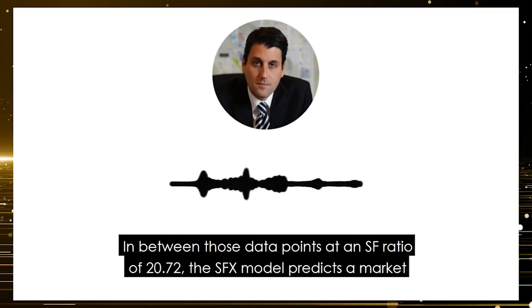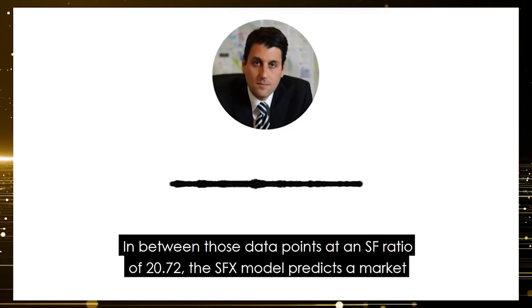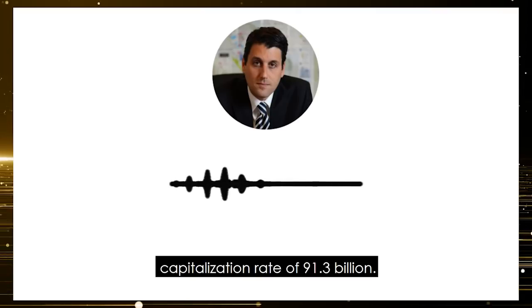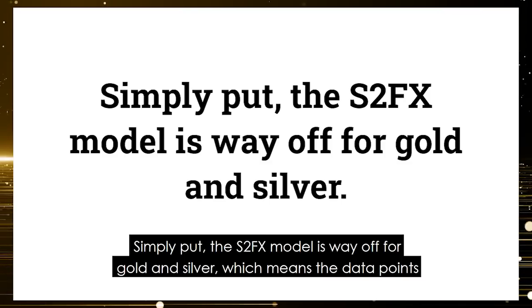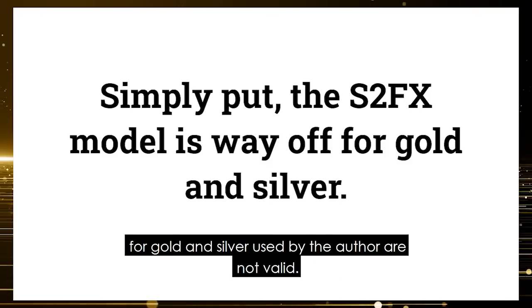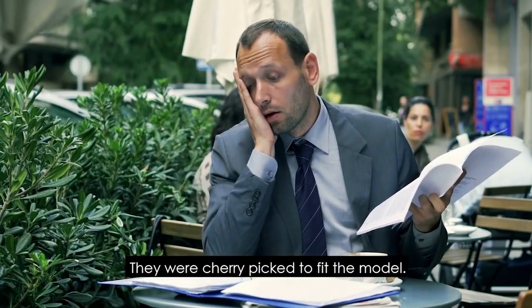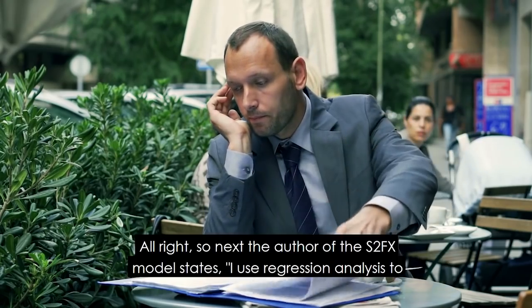In between those data points, at an SF ratio of 20.72, the S2FX model predicts a market capitalization of 91.3 billion. Simply put, the S2FX model is way off for gold and silver, which means the data points for gold and silver used by the author are not valid. They were cherry-picked to fit the model. This is very important to understand.